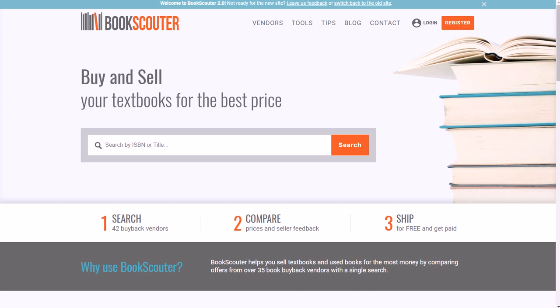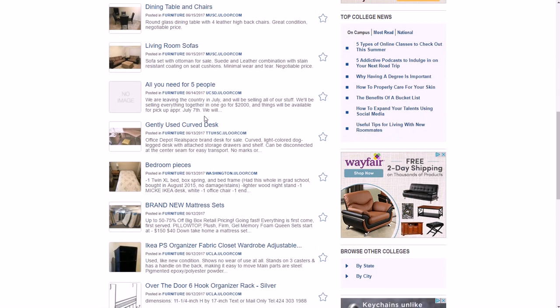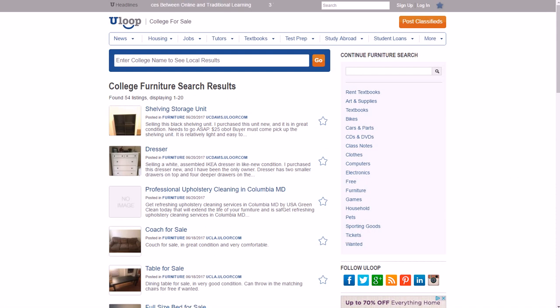And you can sell college furniture at uloop.com. You can see all kinds of different types of furniture here, specifically that would fit in a small dorm room. So those are the types of things you might sell in August.